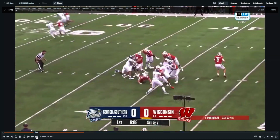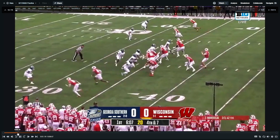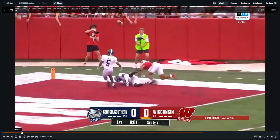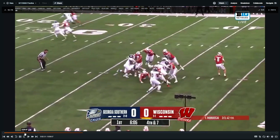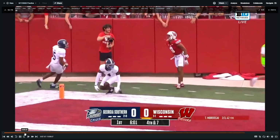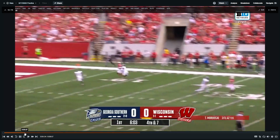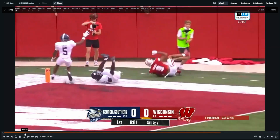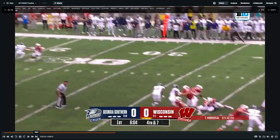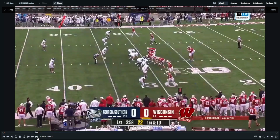4th and 7. Little stutter go. Takes a shot. I like this shot this time of the game. So we got curl stutter, maybe a little bit of a hand check right there. This just disrupts his rhythm a little bit. That's good defense. Okay, get the feet in the ground. It's not a bad spot. That's an okay shot to take. Got the coverage we wanted. Just need a little bit better ball.